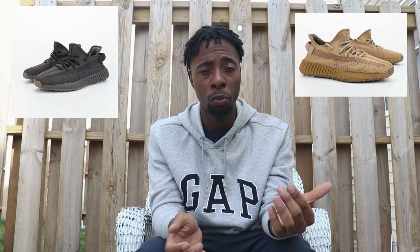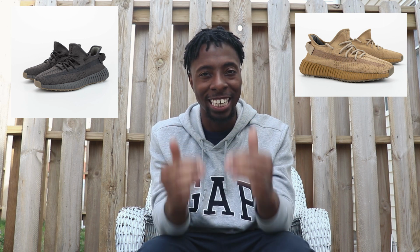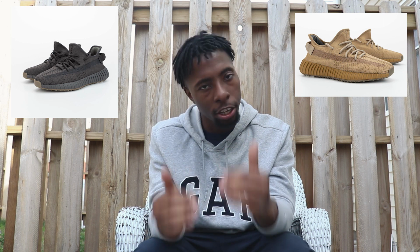Now the first prediction I'm going to give you guys is for the Cinder non-reflective version. And the 350 that we're going to use to compare the Cinders to is the Earth 350. The reason why I picked the Earth 350 is because they got released this year, and also they have the exact same design. The only difference is the colorway. Now the Earth 350s got released a couple of weeks ago. They're not really doing too bad. They're doing good, but they're not doing great.